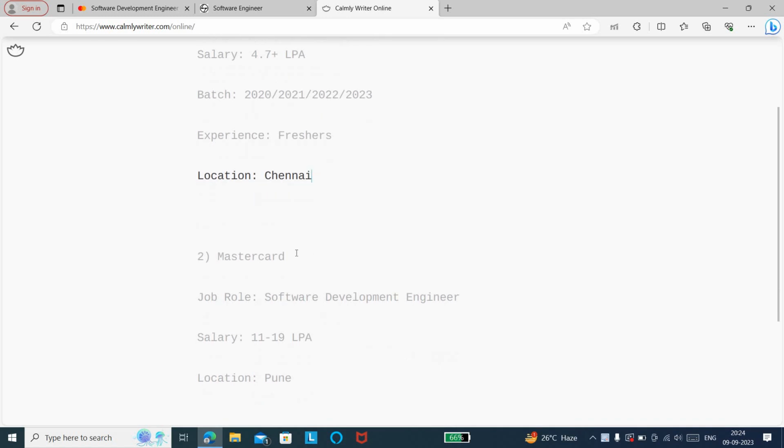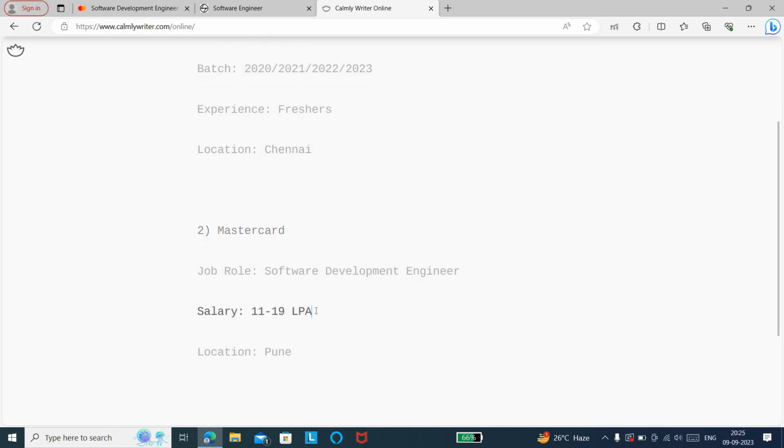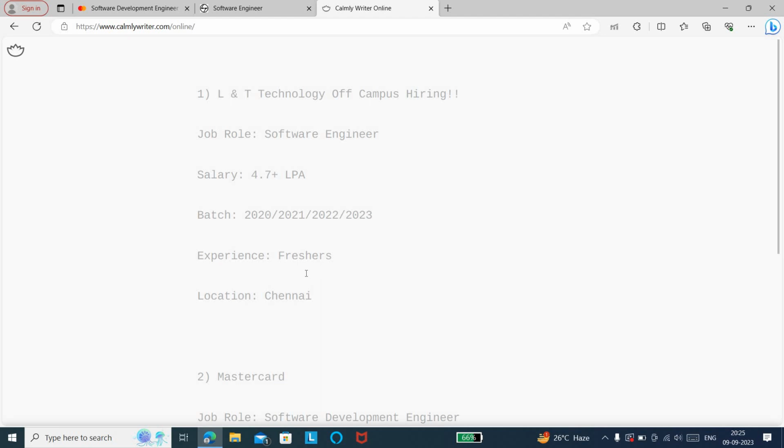Then coming to the second company, it is Mastercard, and the job role they are hiring for is software development engineer, and the CTC is 11 to 19 lakhs per annum, and the work location is Pune. So we shall see one by one how to apply and the complete job details. So the first thing is the L&T.